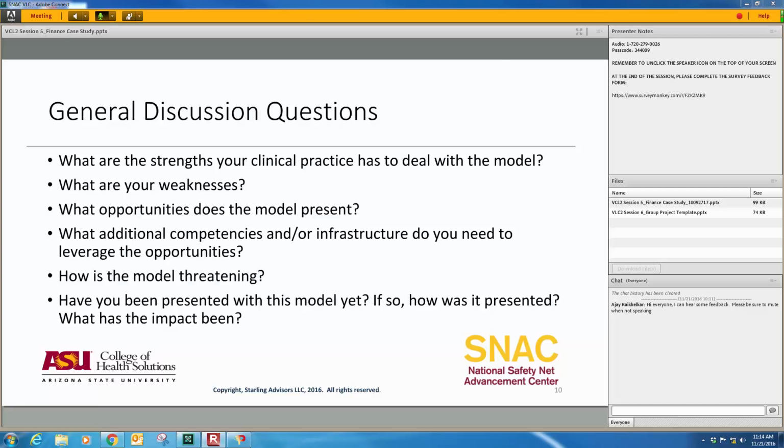One of the reasons why we decided to move from a global payment system to partial capitation is because of our strengths. We currently have a full capitation model using PACE, the PACE model, which I think some of you on the phone are familiar with. So we at least have some infrastructure in place.